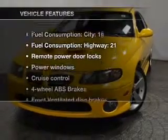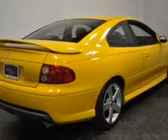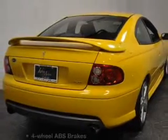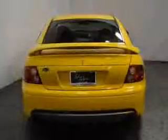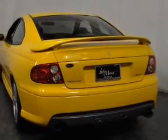Plus, enjoy these notable features that are included in this vehicle: air conditioning, power door locks, power windows, power steering, cruise control, power mirrors, an alarm system, an AM/FM stereo with a CD player. And for your peace of mind, the following safety equipment is included: front ventilated disc brakes, passenger airbag, daytime running lights. Let us put you in the driver's seat today.